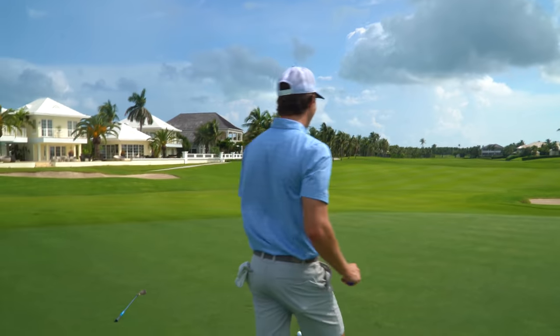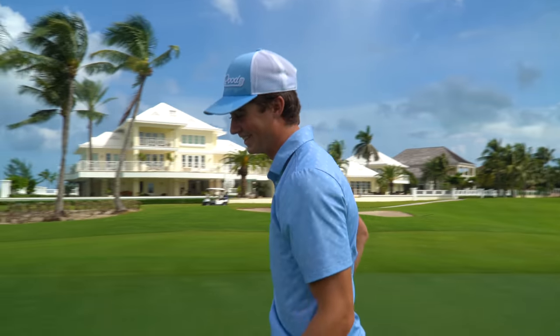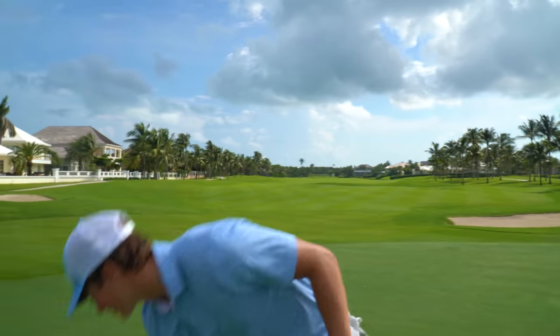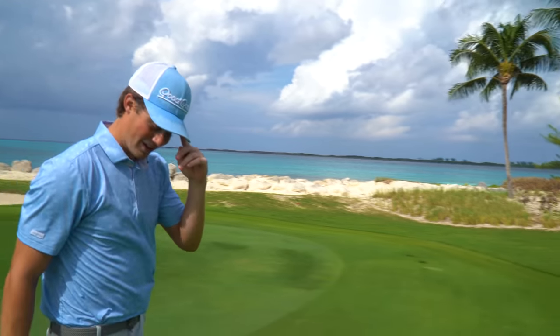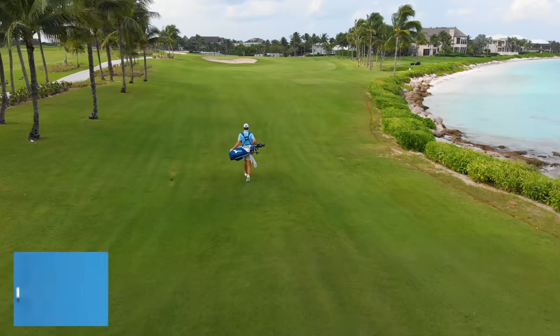Nice. I say I'm feeling some type of way and then proceed to hit the worst putt that I could possibly hit. That was great. Well, anyways, guys, obviously putting is kind of a struggle here, but I'm laughing and smiling right now because once again, just look at the view right here on hole six. Dude, but we can make it back onto hole seven, par four. Let's get it.